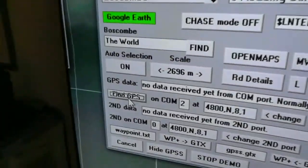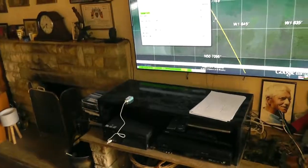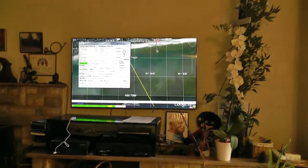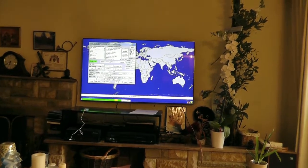And now what it's going to do is look through the communication ports that a GPS might be plugged into, to see if it can find a GPS giving some data. And if it can, then it should select it. Right, actual 4 o'clock. Oh yeah, that sounds about right. Here we go, I'm receiving data.